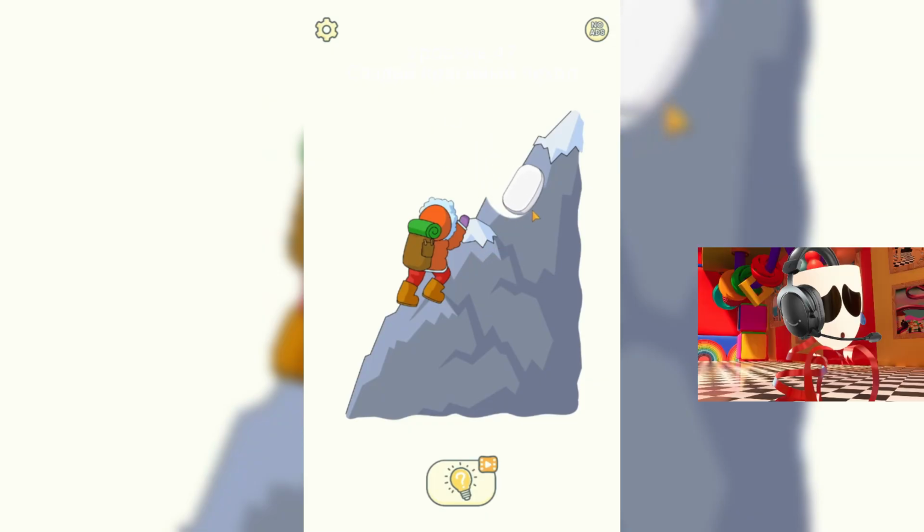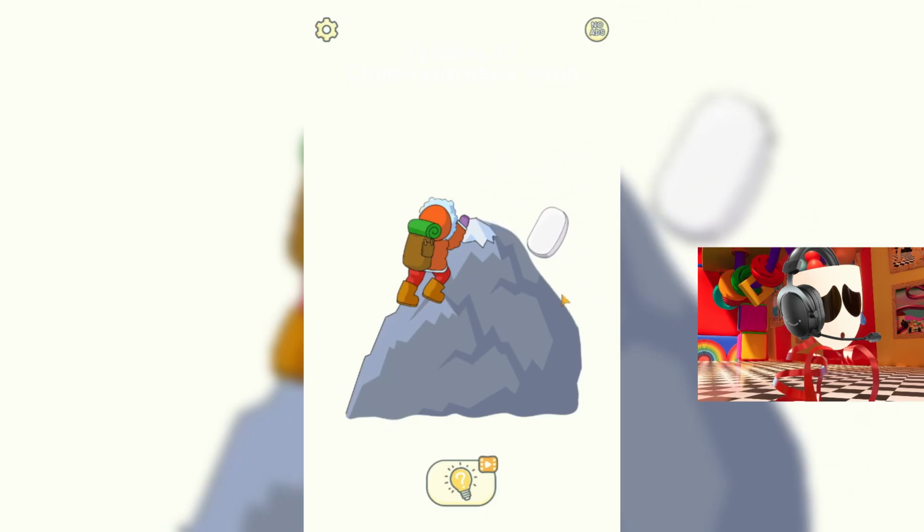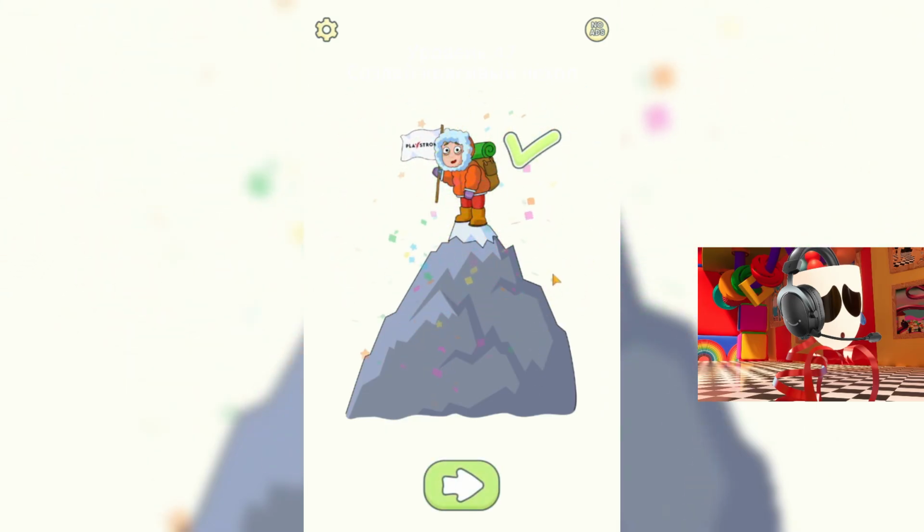It seems to me that it will be much easier if we just remove part of this mountain, and it turns out that this guy is already at the top. Great! We did just that, and now he has climbed to the top of the mountain.